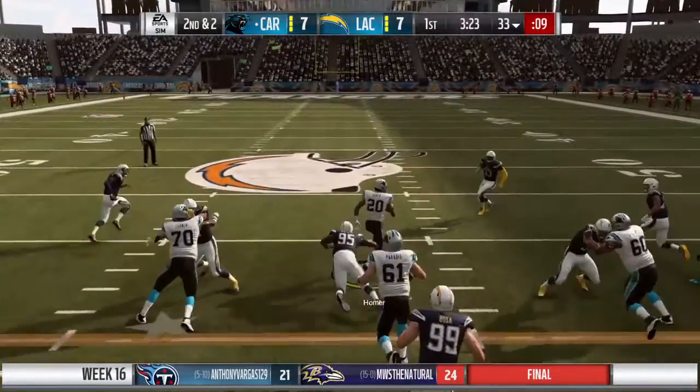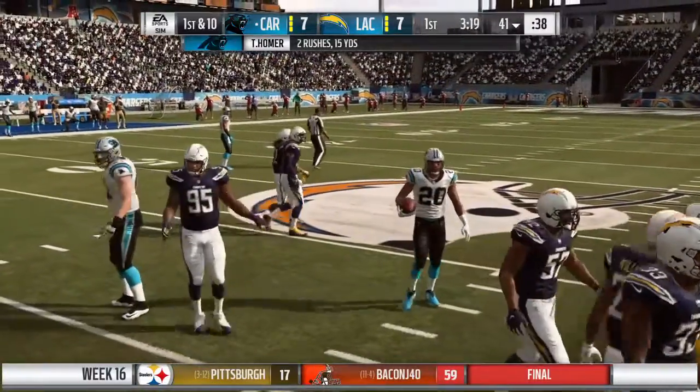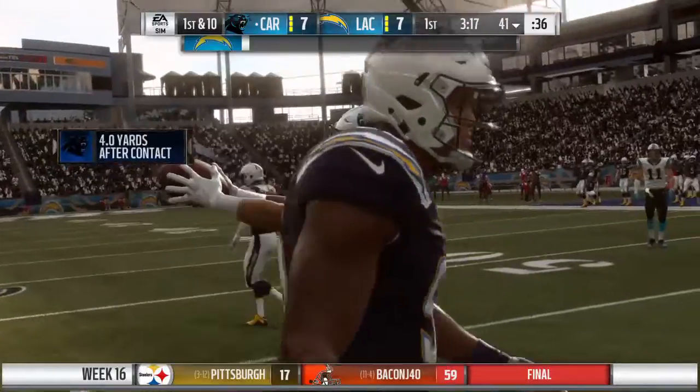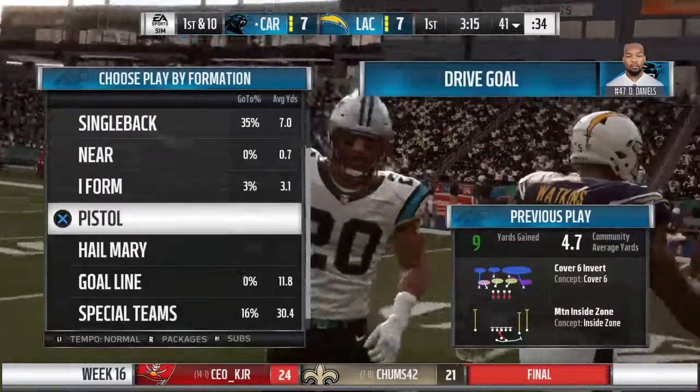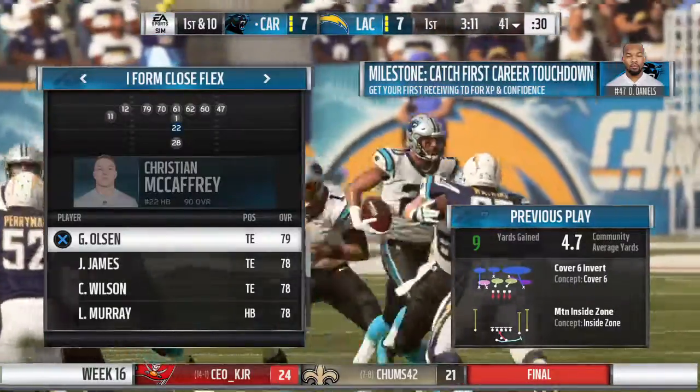They'll run it now out of the gun. 9 yards on the pickup there, and it keeps the drive alive. Tremendous blocking by the interior of the offensive line. They didn't just gash him there. They blasted a gaping hole for him to gallop through.